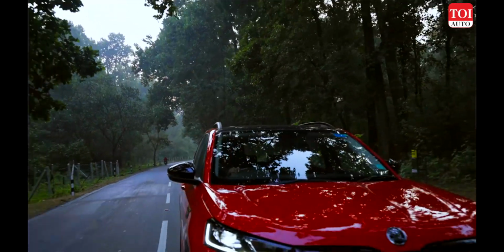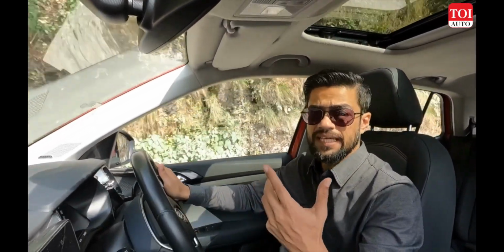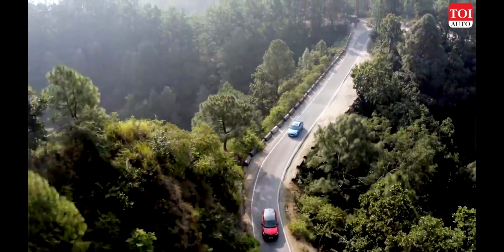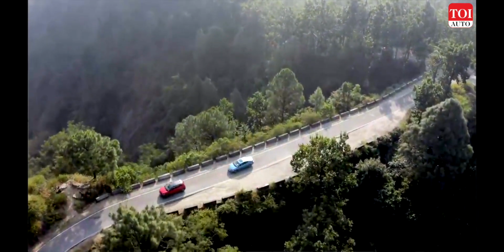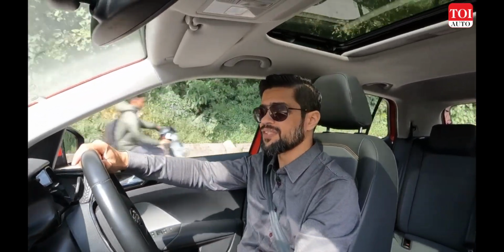The only thing you need to be mindful of is what I said earlier, the initial lag. When you're driving this car in the plains, the lag is not that pronounced because there is not much stress on the engine. But in the hills, you do find some bit of that lag. It's just a little more pronounced. That's the only thing you need to be mindful about. But the rest, like I said, the way the power is delivered, the way the gearbox runs, no problem at all. Everything works cohesively and in a very efficient manner.